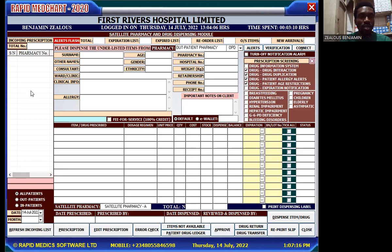Whenever we want to trace any pharmacy number that has been posted by the doctor, be it from the ward, from any of the physicians, or from the general doctor, this is where the pharmacy number will appear, so long as it is posted to a particular date. Every prescription or pharmacy number posted is always tied to a date. Today is the 14th day of July, and this is the prescription. Sometimes when you open your Medchart for the first time, it looks very blank, and it seems as if there is no prescription for the day, which is not true.